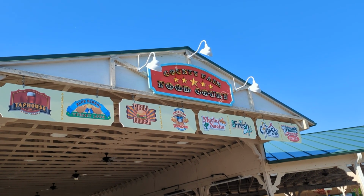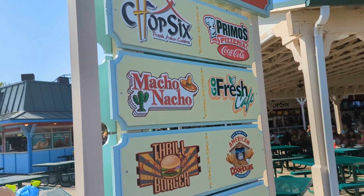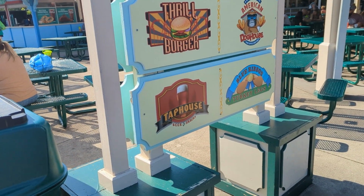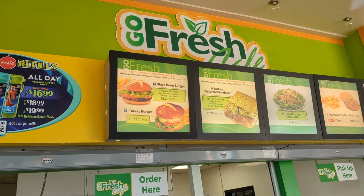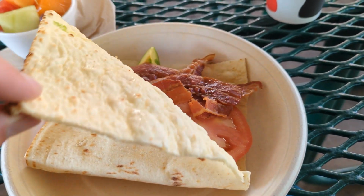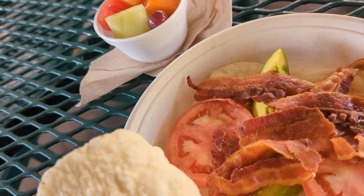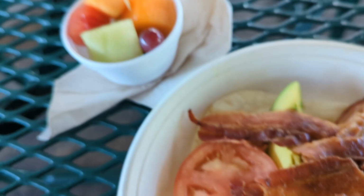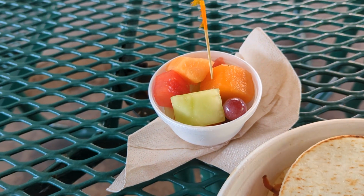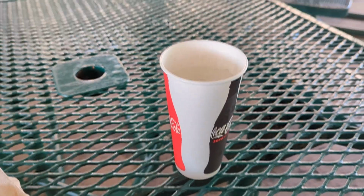The County Fair food court has pretty much all the Six Flags food brands you hate. Which one can I pain myself with for my dinner credit? Go Fresh, I figured try something different. Turkey flatbread, and it wasn't bad. It just tasted like bread that was flat. The substance inside was barely anything. There's a tiny bit of turkey, avocado, bacon, and tomato. So yeah, not bad, but just tasted like bread and wasn't very much. But the fruit cup wasn't so bad. Hey, and free water, big tall glass of that.